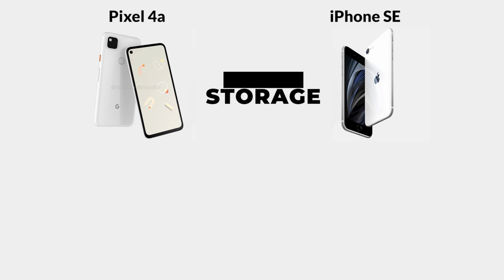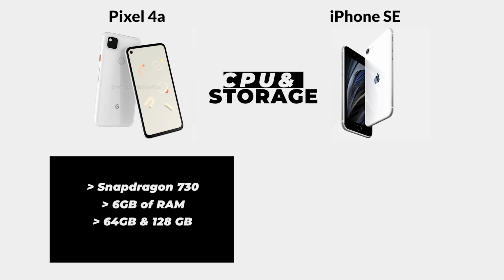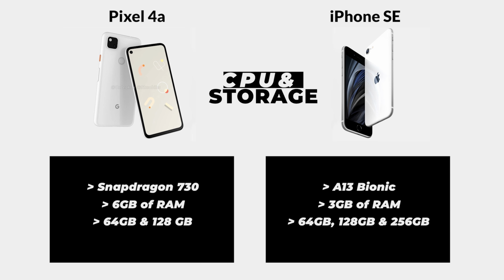Now let's move on to the CPU and storage. The Pixel 4a is expected to have a mid-range Snapdragon 730 processor with 6GB of RAM, while the iPhone SE has the high-end A13 Bionic chip, which is the fastest processor in the market, with 3GB of RAM. And I'm not going to consider the 3 gigabytes of the iPhone SE a bad thing, because Apple is always good in RAM management despite its lower capacity.